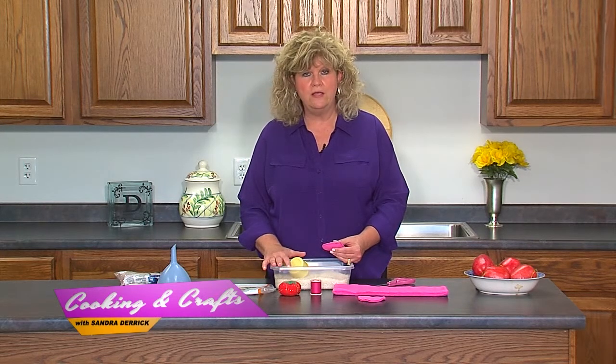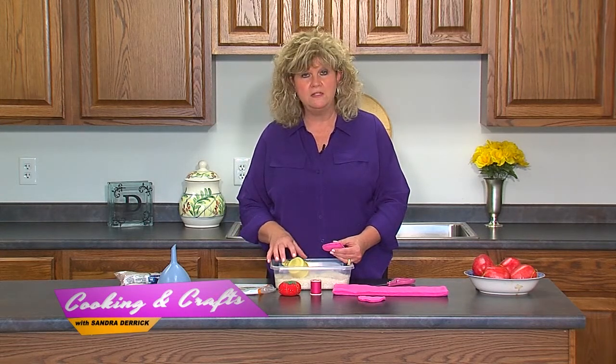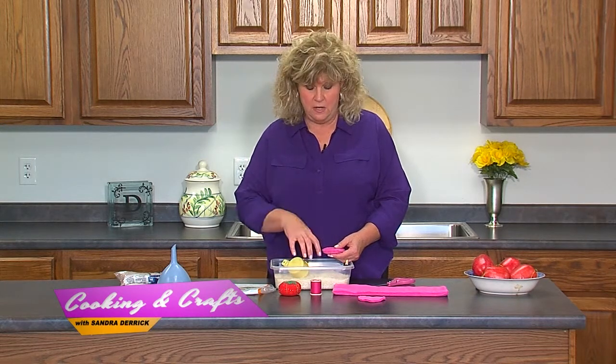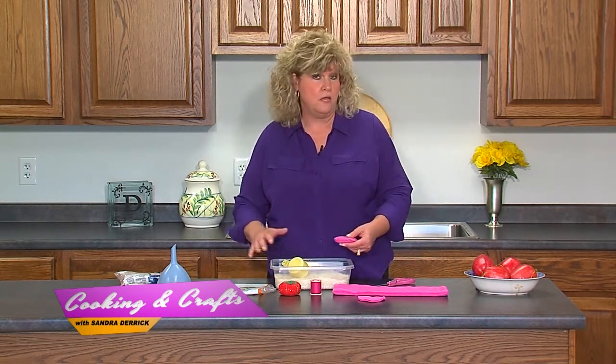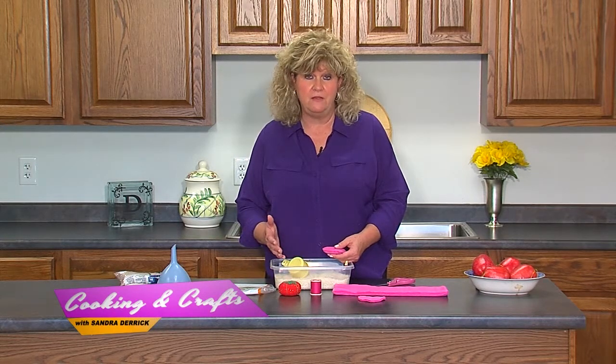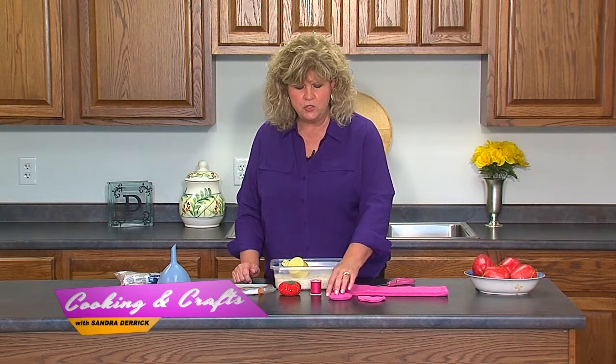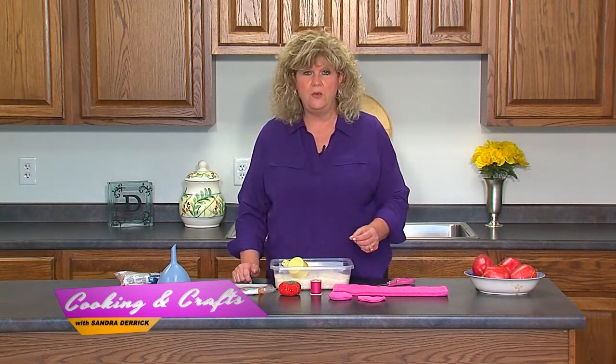I like to work over a container. I like to put my rice in here and then pour it in. If I do accidentally spill some, it goes in this container and doesn't go all over my counter, and then I'd have a mess to clean up. And then where your opening is, just be sure to take your needle and thread, and again, I just sew this by hand and sew it up.